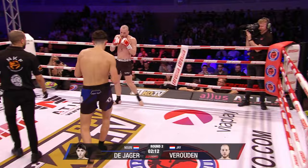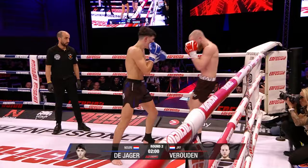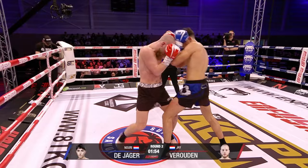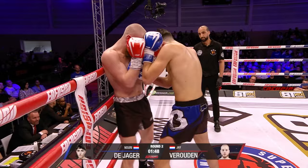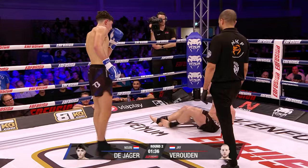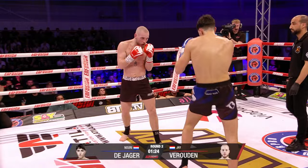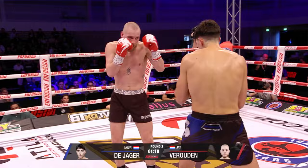Beautiful. Work it down to the body, trying to get those guards to drop off for Verouden. Brings the high kick up high. Verouden's got nothing to lose. He has to just let his combinations go. He doesn't seem to know what to do as well when that right hand's coming to the body. He should just shoot a knee up through the center. Jager is dipping down, trying to throw that long knee. But his hands are fast. Jager, you don't know if they are coming to the body or the head, to be fair.